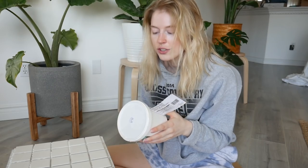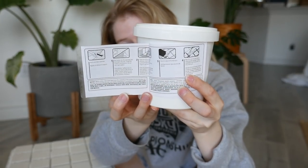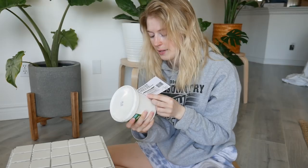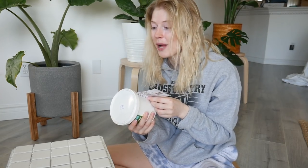So I just finished my table here, or at least putting all the tile on my table here. And now I'm realizing there's instructions on the adhesive and grout. And now as I'm reading them, I'm realizing I did it completely wrong. And it even says, do not use swirl pattern. And I used a swirl pattern, so.